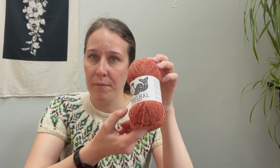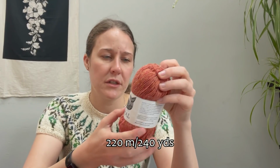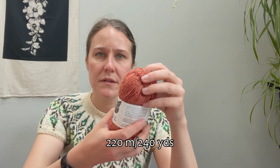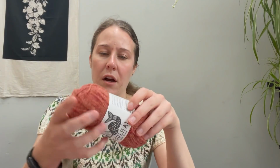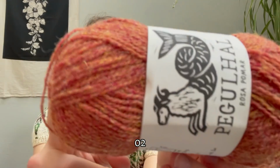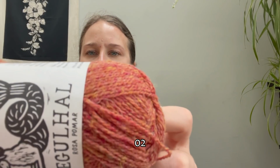This is a 50 gram ball, and it has 220 meters in it. So that's pretty generous yardage. That's like into the 240, 250 yards. So if you get two, that's close to 500 yards of yarn. That's a lot of yardage. So this is color 02. If you look closely, it's kind of like pink heathered with yellow up close, but it definitely appears orange. And here's mine.